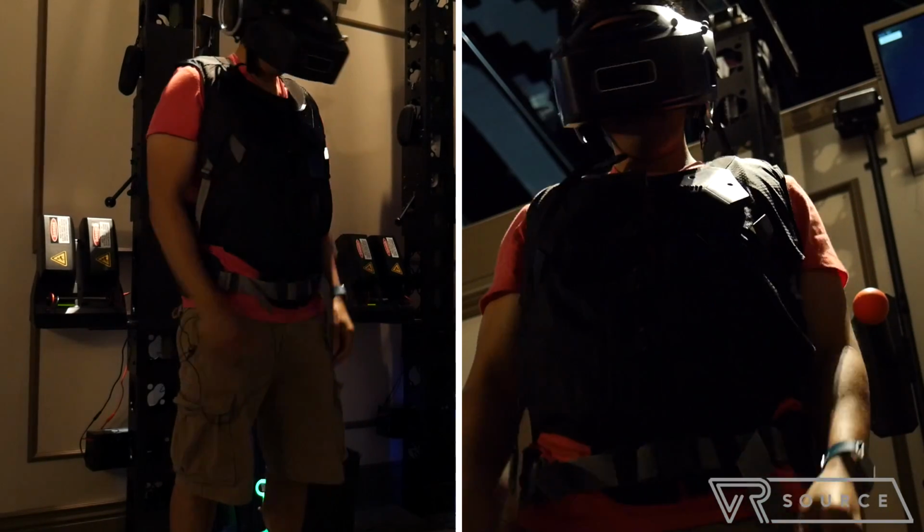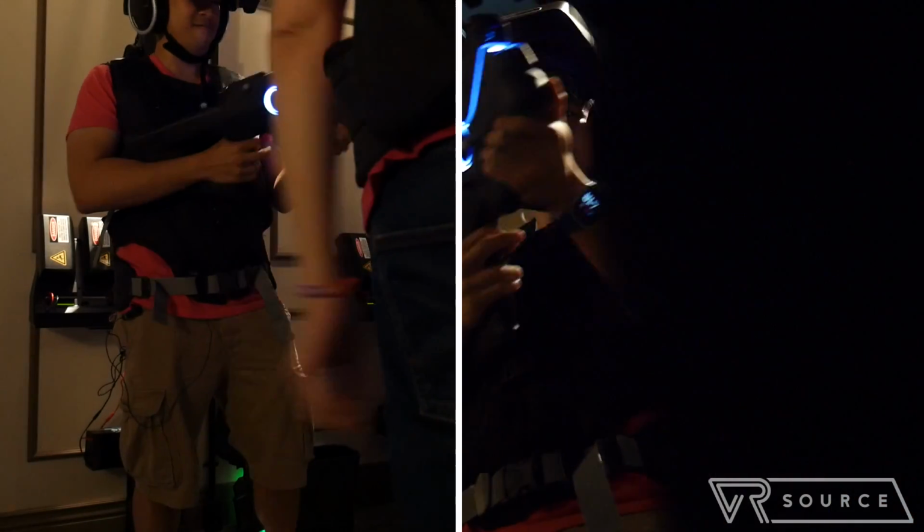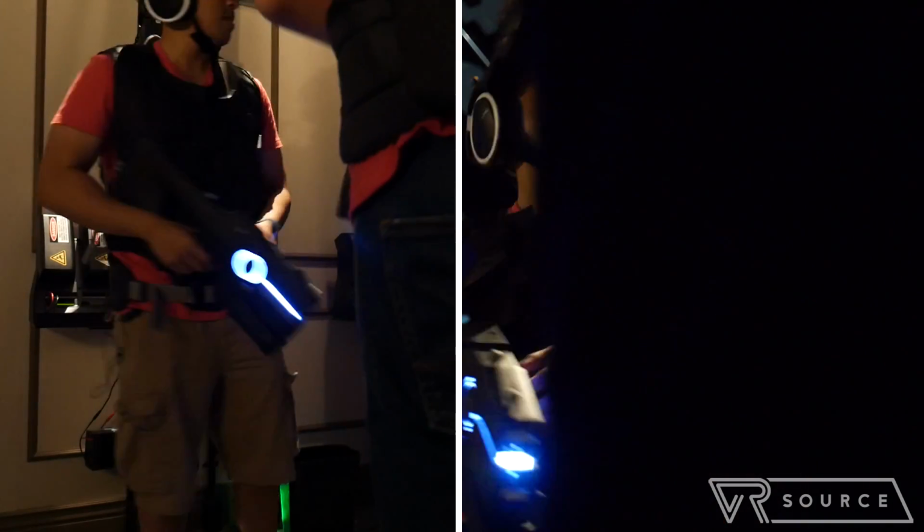Now, the backpack itself is a little bit on the heavy side. Not really terribly heavy, but there's a good amount of weight to it. You feel it when you wear it. And that, I assume, houses a computer and also a battery. And there are these white compartments on both the gun and the backpack, which I'm going to guess is used to work with the sensors with the VR system that they're using.